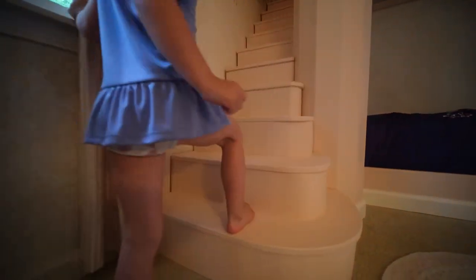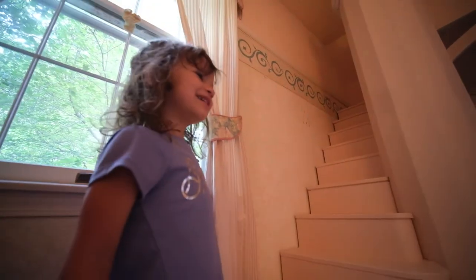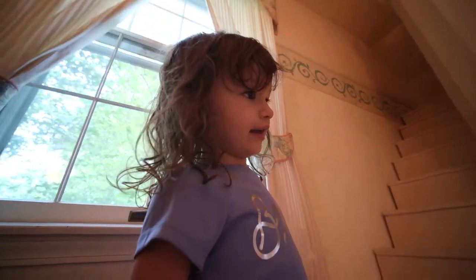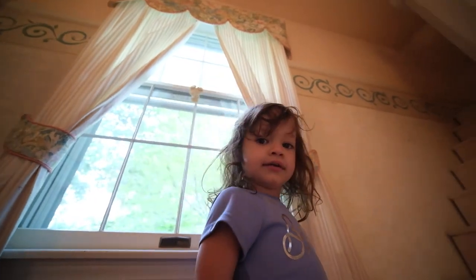Good. Is it dry now? Oh, it's dry! It is all ready. Good, is it dry now? It's dry now. Oh, look at that, that was a bed. Look at that, that was a blanket. Yeah. Oh. Wow. Is that cool?